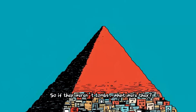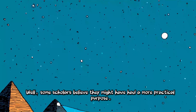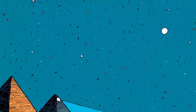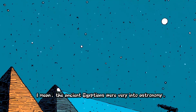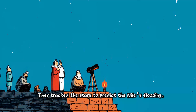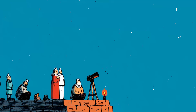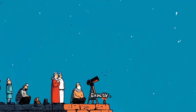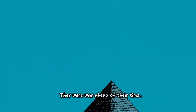So if they weren't tombs, what were they? What was their purpose? Well, some scholars believe they might have had a more practical function. Okay, like maybe they were observatories? Observatories. I mean, the ancient Egyptians were very into astronomy. Right. They tracked the stars to predict the Nile's flooding, which was super important for their survival. Yeah, their whole life depended on the Nile. Exactly. And we know they were incredible mathematicians and engineers. They were way ahead of their time.